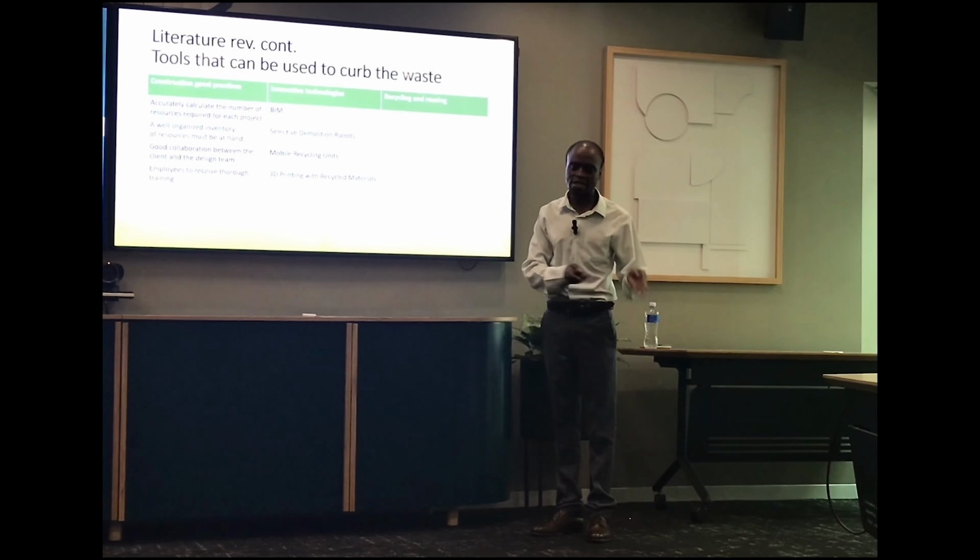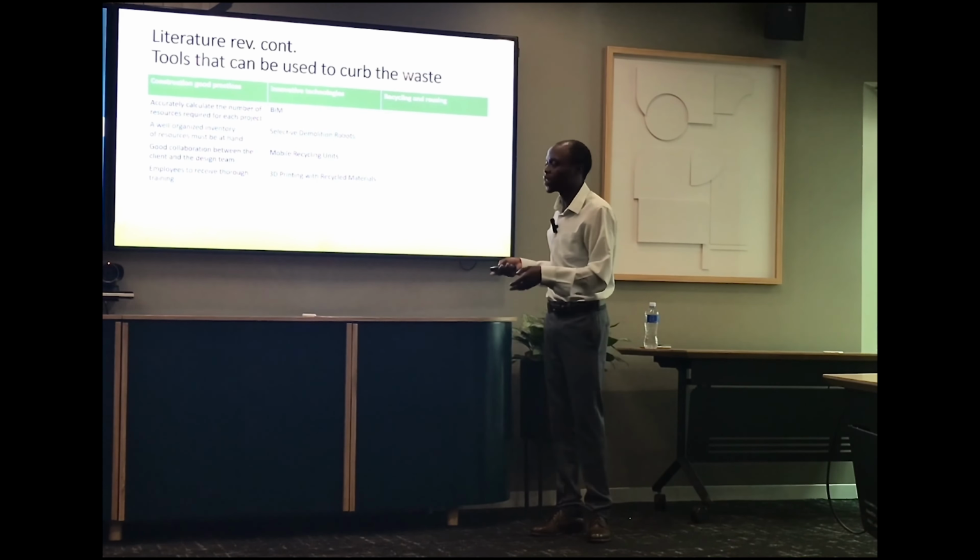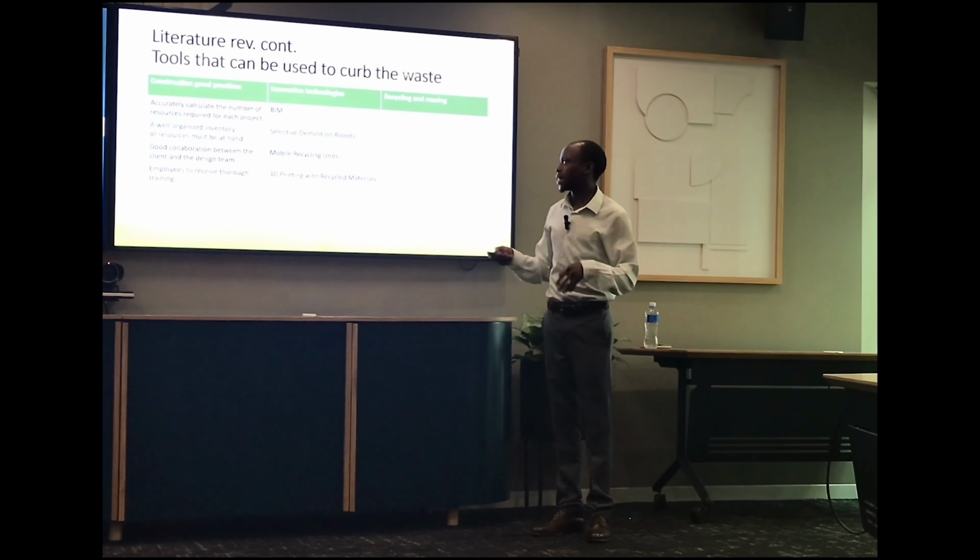And then there are also some benefits of recycling and reusing. The first one is that it produces jobs for the people. The second one, it preserves the environment. And the third one is that it also saves money. It also makes cities happier and cleaner, where we do not have waste just around.